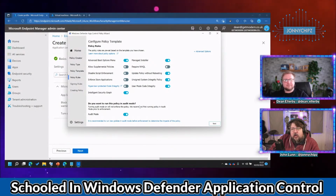Awesome stuff. So are we at the end of the road there, Dean, for Windows application control? I think we are. I think hopefully I've just whetted your appetite with it though, and you'll go away and learn much more about it, because it is absolutely fantastic, and I think it's both the most underused and easiest to deploy security capability within Windows, from what I'm aware of.